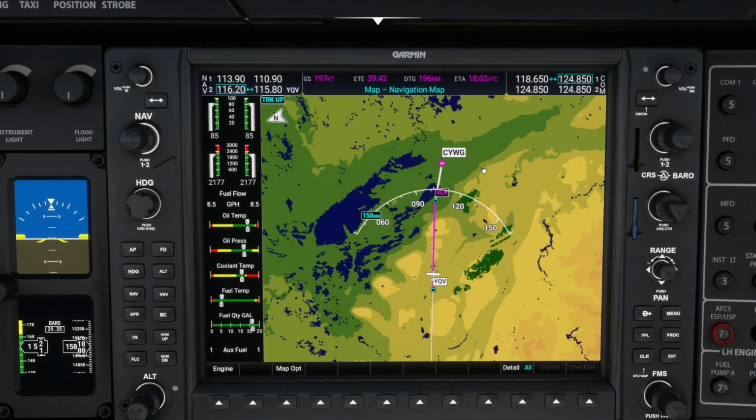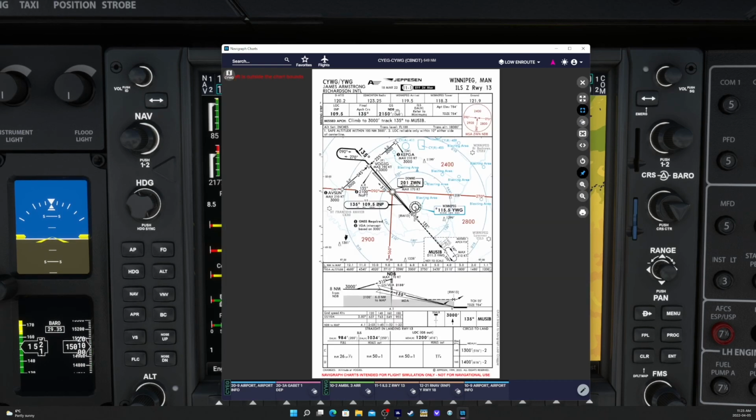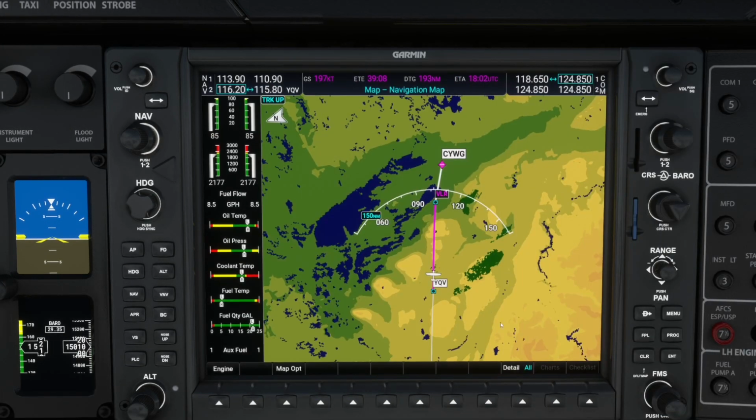And let's take a look at, so VLR is our next fix here. It's Langruth VOR. And we're going to be planning the Amble 3 arrival from Langruth, so Langruth to Amble. And we're going to be using runway 13, so that's 11,000 feet or above. And then Elrud and then Vogig links up to runway 13, 3,000 or above, max 190. And then we'll plan on the ILS for runway 13 via Vogig, so straight in via Vogig, so that's what we'll load up for the approach. We'll just double check the weather.